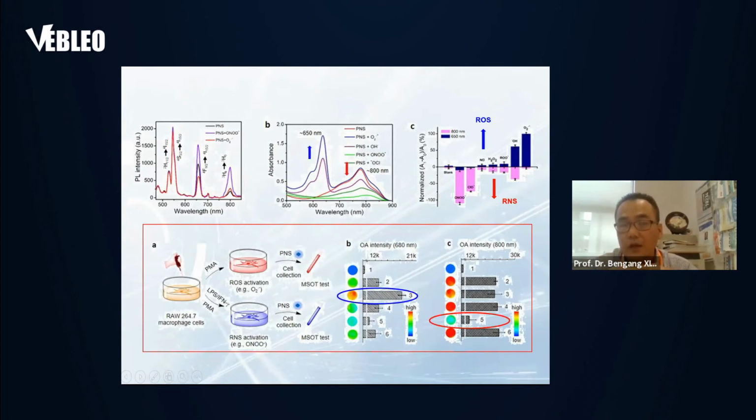Such detection can be used for in vitro response to the radicals, and also for live cell imaging of different radicals. As you can see, at the 680 nanometer window, once you have oxygen radicals, they produce a signal increase. And for the nitrogen-based radicals at the 800 nanometer window, the signal will drop. So at any location, if you have a different radical, the signal will change in a very opposite and different manner. So you really can achieve ratiometric analysis to understand what's happening in the body.